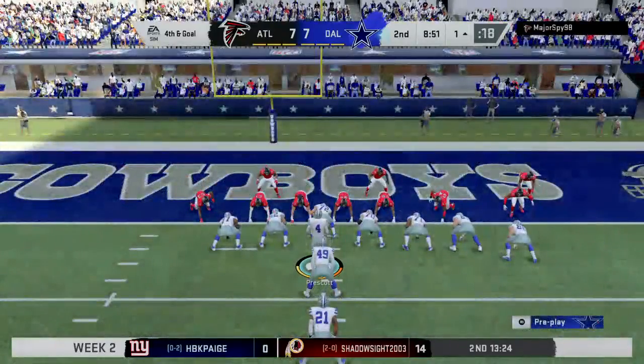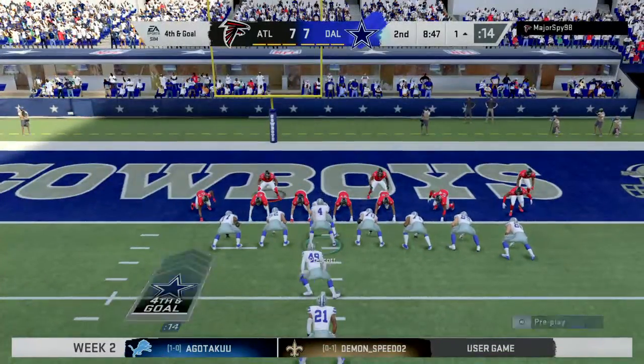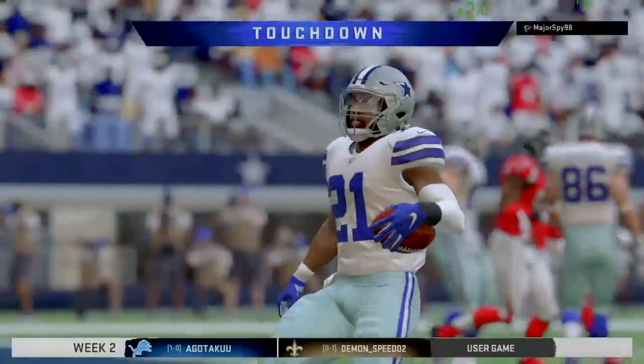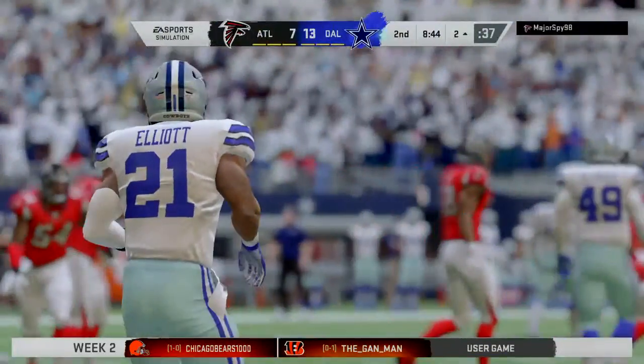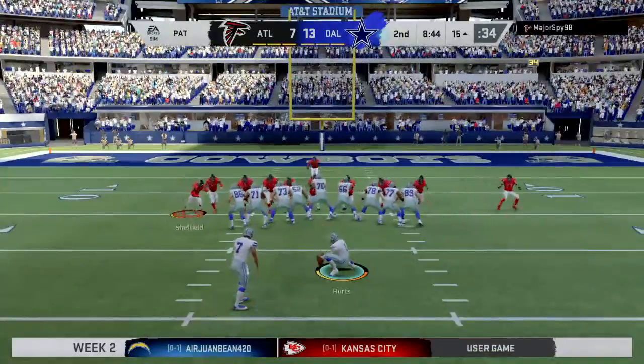A field goal would break the tie, but look at this. Instead, they're going to go for it on 4th and goal. They'll run it with Elliott, and he will take it in for a Cowboy score. Ezekiel Elliott with his 2nd touchdown here in this first half, and the Cowboys have taken the lead.